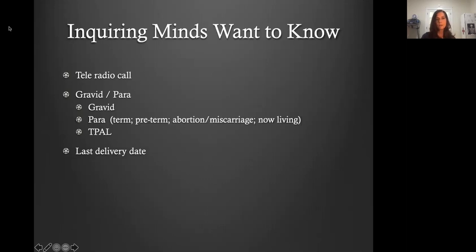Okay, so the next thing we want to know is when was the date, if she's a multip, of her last delivery. So for example, her last baby, maybe she's got a new significant other, her last delivery may have been 12 years ago. Well, technically she's a multip, but that's been a long time and her uterus might have kind of forgotten what to do. Now, the opposite could be she just had a baby 14 months ago. Right? That uterus is like, dude, been here, done that, got that t-shirt, Cletus the fetus, you're out. So that patient is going to have a faster labor and typically a faster delivery.